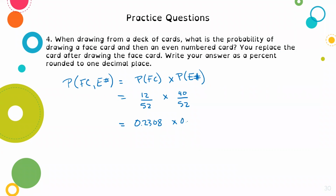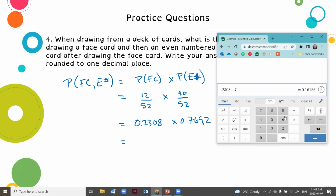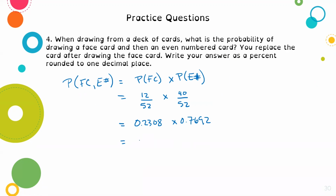So if I multiply them together, 0.2308 times 0.7692 equals 0.1775. The question says to write my answer as a percent, rounded to one decimal place. So I multiply this by 100 to get a percent. So that's 17.75, and rounded to one decimal place would be 17.8%.